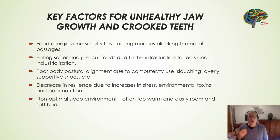Key factors for unhealthy jaw growth and crooked teeth. This would include food allergies and sensitivities causing mucus blocking the nasal passages, therefore breathing out of the mouth. Eating softer and pre-cut foods due to the introduction of tools in our human development and industrialization.